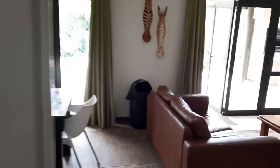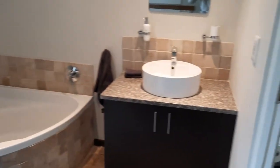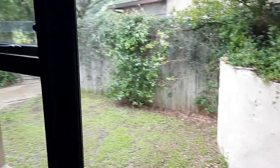It's the first bedroom. Nice queen size bed. Nice open shower. Lots of storage space. If you want to pack out your clothes, there's another door leading out there. Bathroom 2. Nice corner bath. Awesome, man. Let's get this party started.